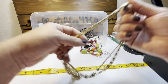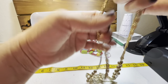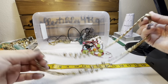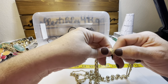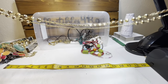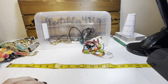Let's see. Okay. This actually looks more vintage. I know they use these kinds of closures in Europe and on vintage pieces. This might be good for a friend of mine who was looking for something. I might just go ahead and put this aside and make sure that it's in good shape. Yeah, that's really pretty. Okay, so this one is actually going to be saved for personal. Put that aside.